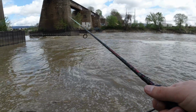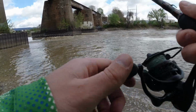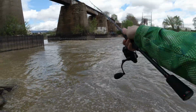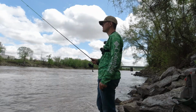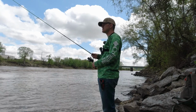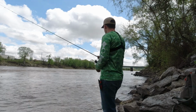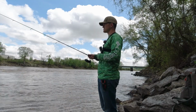There's one, there's one, there's one. Oh, I think he let it go. I was waiting to make sure he had it, but I think I just missed my opportunity. Well, I think the overwhelming likelihood was that it was a freshwater drum, so not super concerned. But man, it's possible. There's walleye in here, there's flathead, there's hybrid stripers, there's muskie, smallmouth, white bass. There's a lot of species. I'm very surprised my last 6 fish have all been the same species.